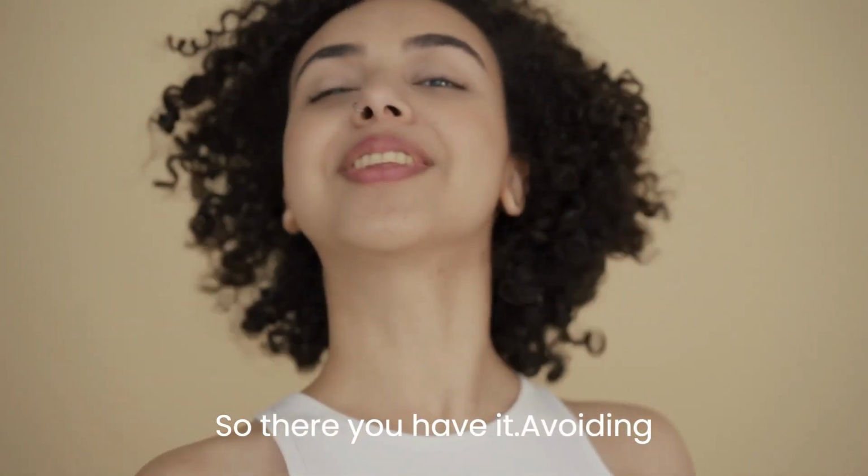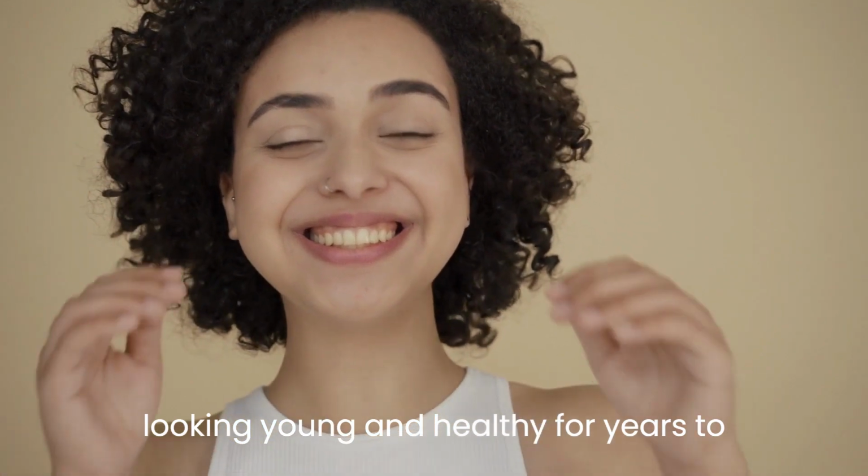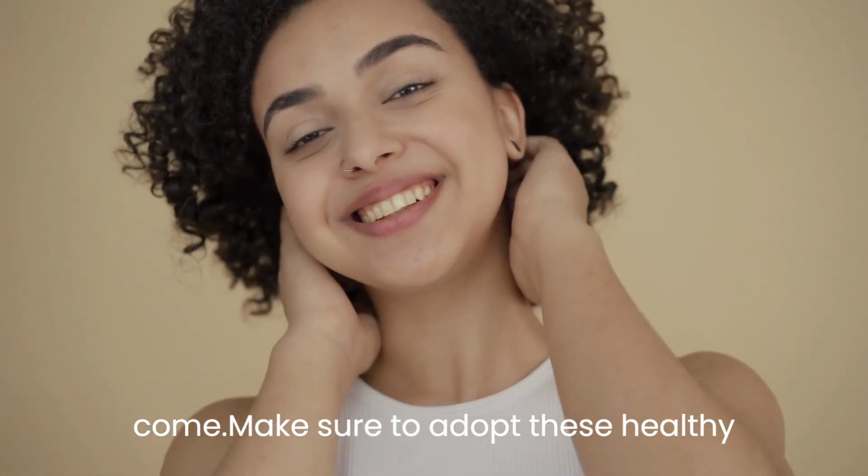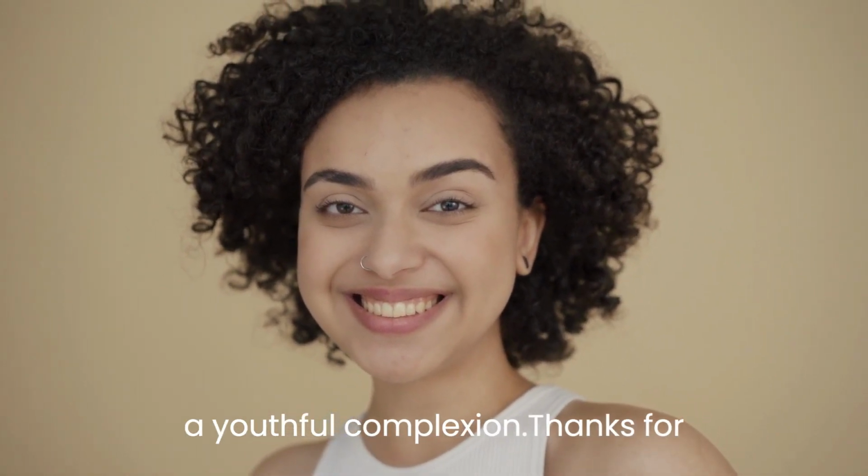So, there you have it. Avoiding these habits can help keep your skin looking young and healthy for years to come. Make sure to adopt these healthy skin habits and you'll be on your way to a youthful complexion.